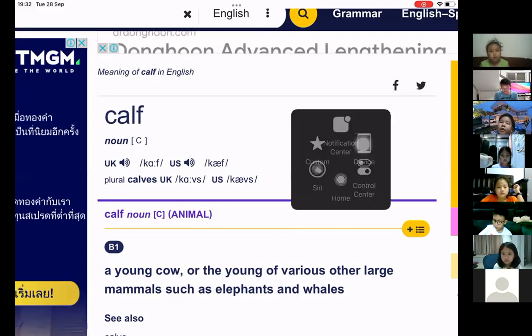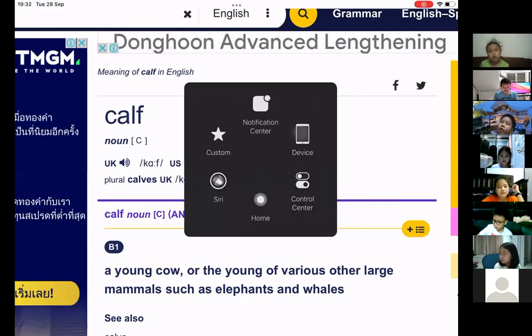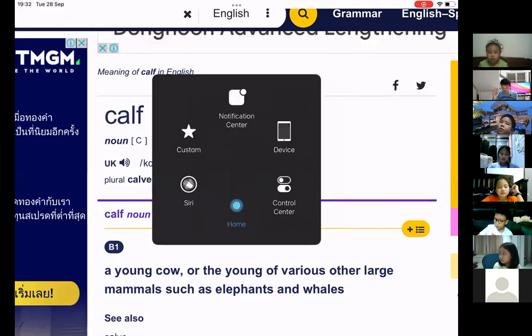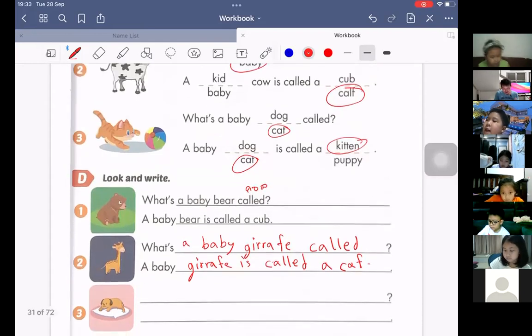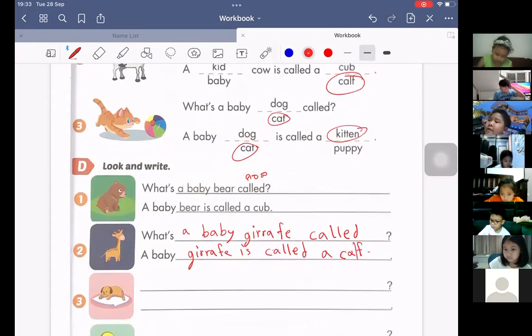I like to speak the UK way. Okay, that's good. Okay, cough or calf. All right, so what's a baby giraffe called? A baby giraffe is called a calf or a cough. That's fine. Oh, you forgot to write the letter L behind. Yes, thank you.